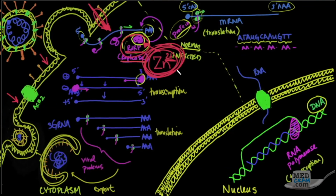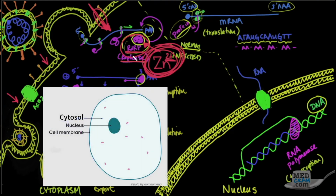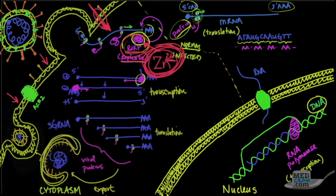Well, that's great. We've got zinc that's going to block it, but how are we going to get zinc inside the cell? It's one thing to say that you're going to take zinc supplements, but how do those zinc supplements, first of all, get absorbed into your body, into the blood, into the extracellular space? And then finally, how are you going to get that zinc from the extracellular space into the intracellular space in the cytosol where it needs to work on these infected cells and these viral proteins? Well, that's another thing altogether.